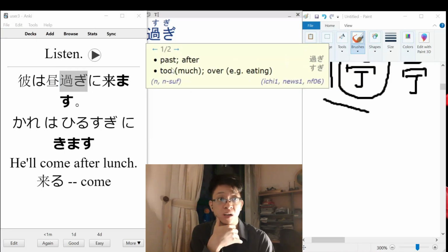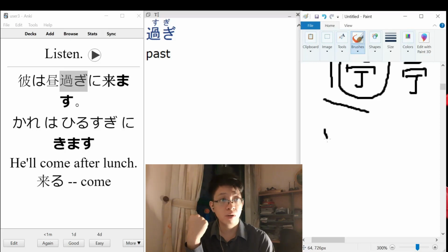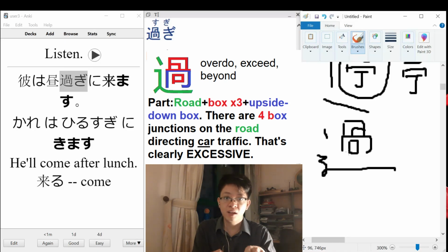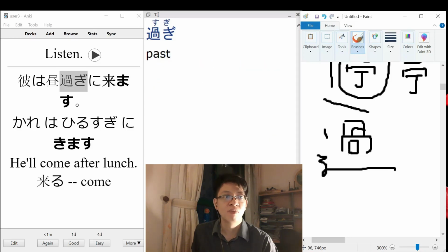So I will try to make a mnemonic in that vein of the meaning, and then we have a road, and we just have a bunch of boxes, like 4 boxes. And if I think of a box on the road, I actually think of the junction box. For those who don't know, they are the lane with the yellow marking that makes a lot of letter X, making an X pattern, yellow marking on the road, and that makes it pretty easy to remember. Like if there's a road and there's 4 junction boxes on that road, that is clearly going overboard with all the signals, you know. So yeah, okay.